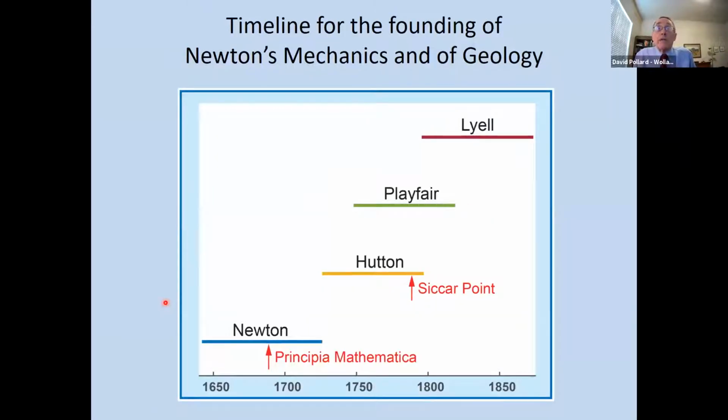So there's the timeline, stretching from 1650 to 1850. Newton's Principia is here, 1687. Hutton, Playfair, Lyell, names you're all familiar with, and others, of course, laid the foundation of geology from 1750 to about 1850. They must have known Newton's F equals ma, but did they use it? We will examine that question in the context of Hutton's influential trip to Siccar Point, Scotland in 1788, almost exactly 100 years after the Principia.